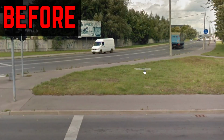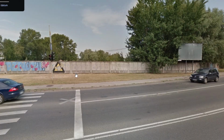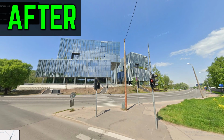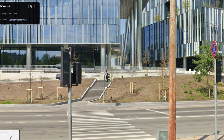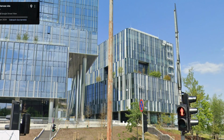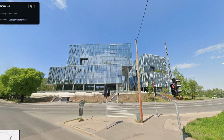Another epic example, here you can see some intersection with a fenced empty property in the background. There is some graffiti as you can see, and it does look pretty neglected. But now as of 2025 you can see some nice sidewalk with some stairs leading to a newly built development. Again, I assume those are some office buildings, but they definitely look pretty cool. I mean, especially if you compare it to what it used to look like, it's pretty impressive.